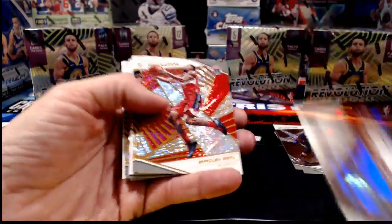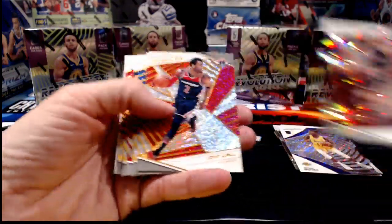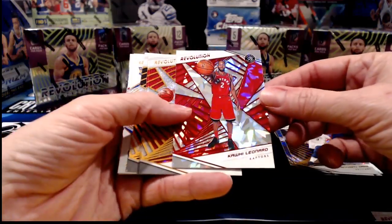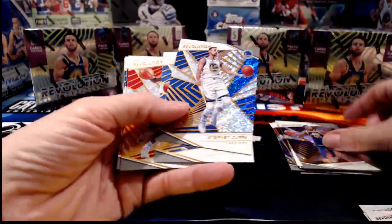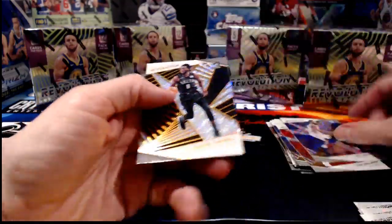D'Anthony Melton for the Suns. Pau Gasol for the Spurs. Because a lot of it is fun to open. Kawhi Leonard, Raptors. Aaron Holiday, Pacers. Khris Middleton for the Bucks.